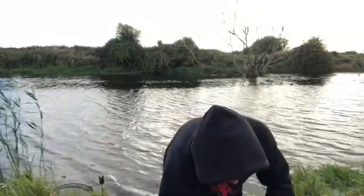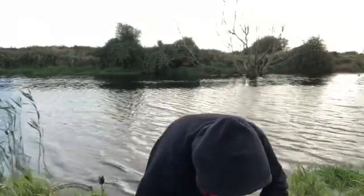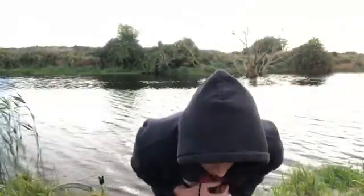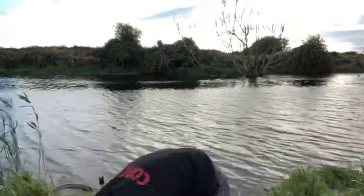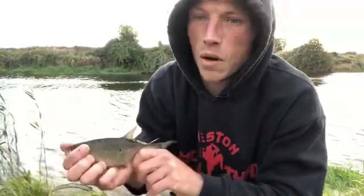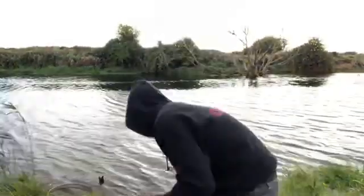Alright mate, alright mate, Jesus. That was a crazy skimmer. Didn't fight on the way in though, did he? Fight on the bank. Whoa, alright mate. Mate, calm down. Didn't fight at all when he's coming in, did he? Now I've got fluff everywhere. Alright, little skimmer. I know he's going to spasm out. There we go. I think he's got a bit of roach in him. I'm not sure, but definitely a skimmer. There we go.